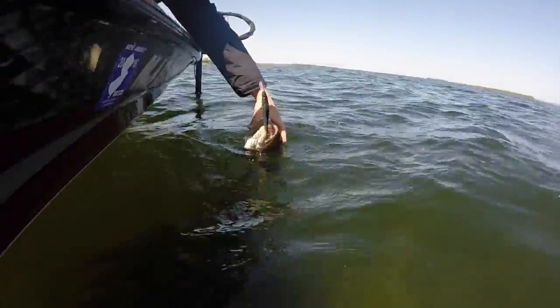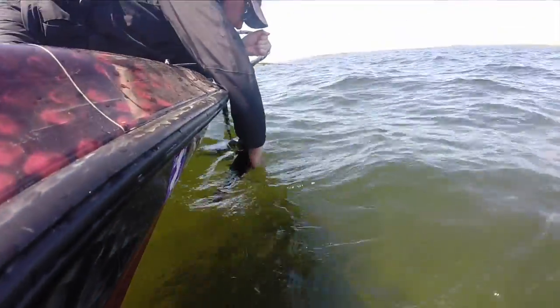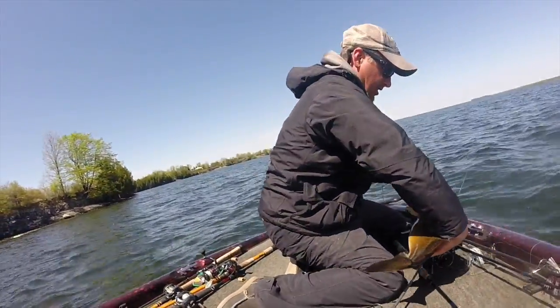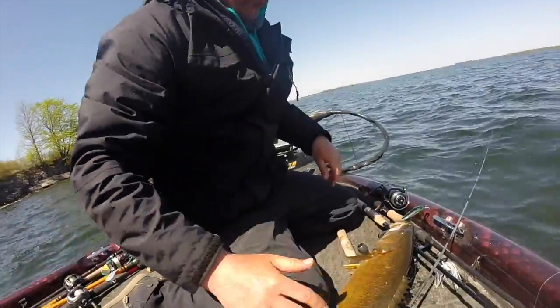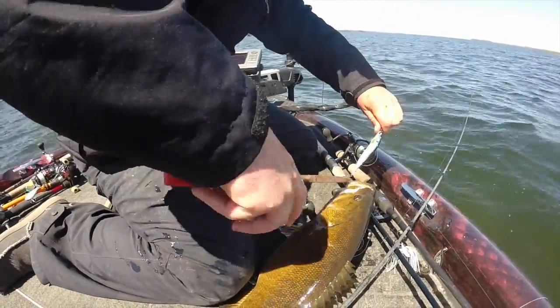Oh. Got him. Oh, nope. Spoke too soon. There we go. He's in the boat. Gotta lay him down because I can't get my hand around him. Yeah.